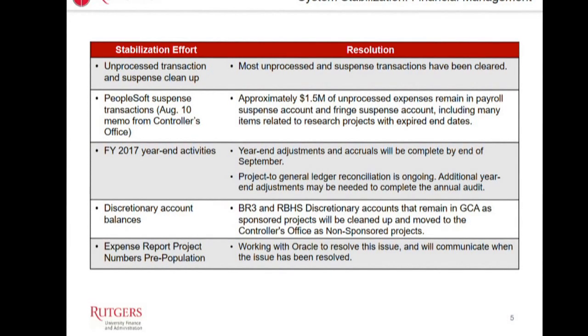We have a current issue in terms of expense report with population of fields. This is the accounts, right, or the charging projects. And we've been working with Oracle on that for a couple weeks now and just having issue getting done.